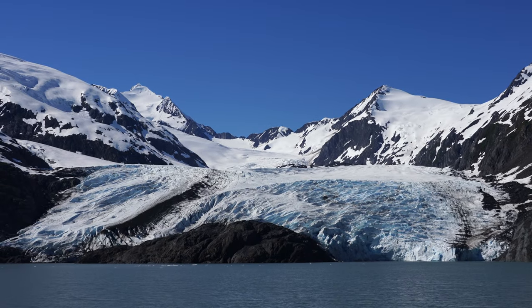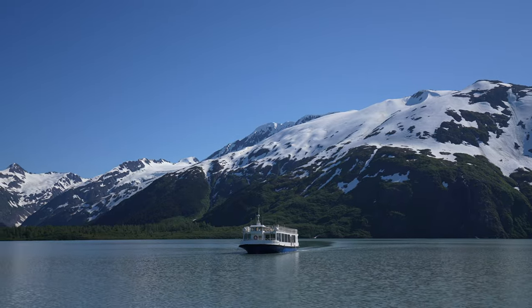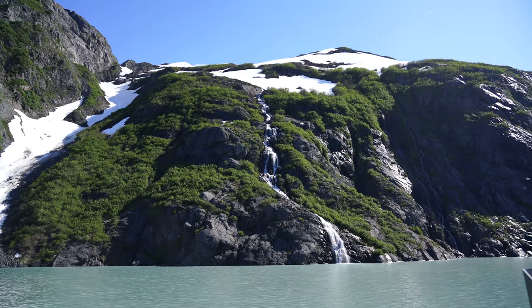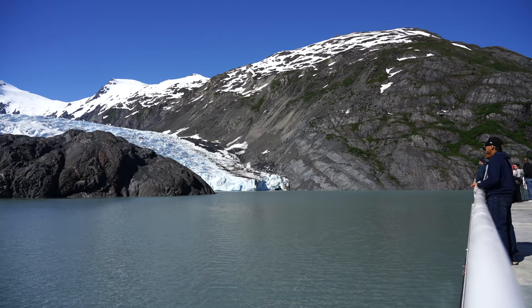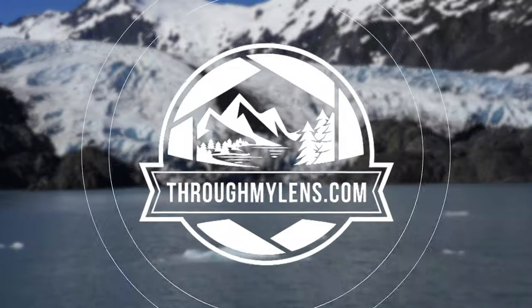Portage Glacier is an amazing example of an Alaskan glacier and one of the easiest to access from the city of Anchorage. It's only about a 45-minute drive to get to one of the access points, and once you're there, you can either take a hike or you can take a boat cruise over to the glacier. We had limited time, so we just took the boat cruise, and here's all the information on our visit to Portage Glacier.